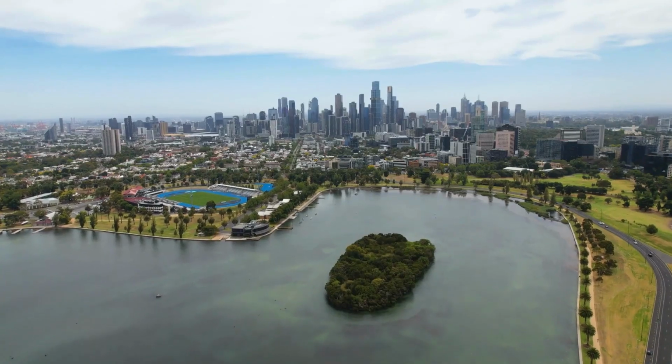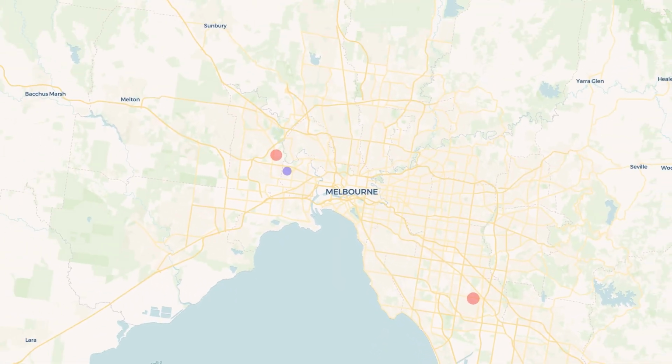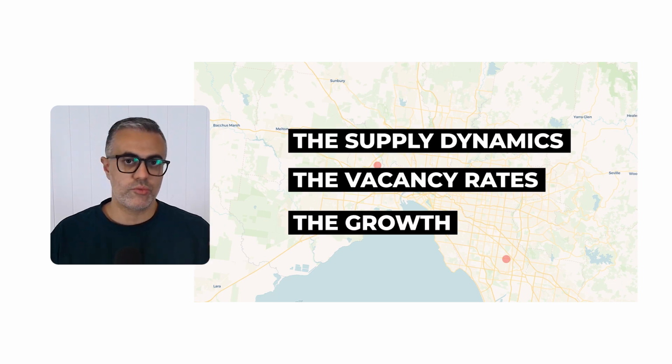If I had $800,000 to deploy into a Melbourne investment property, I already know the three suburbs I'd be looking at. Not 10, not 20, three. Because the PropSpotter filter, the one we run for our client briefs, leaves only three standing across the entire Melbourne Metro. In the next 12 minutes, I'll show you all three: the supply dynamics, the vacancy rates, the growth profiles, and why these specific three are where the compounding is set up to happen over the next 5 to 10 years.